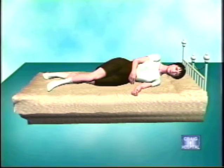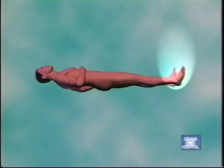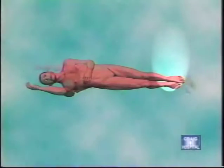Let's take a look at the places on the body where the bones are closer to the surface. Lying on your back, these would include the back of your head, shoulder blades, elbows, tailbone, and your heels. Lying on your side includes the ears, shoulders, hips, knees, and ankles. Lying on your stomach, these would include your shoulders, hips, knees, and your toes.